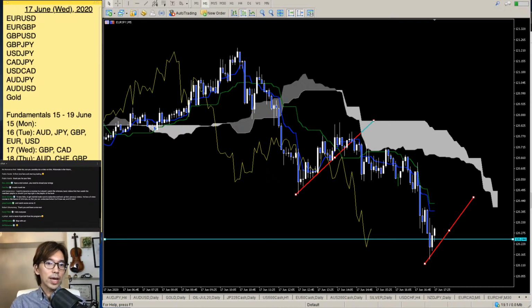On MT4, can you make the cloud fill instead of lines? I don't think so. This is MT5, and I can turn these Kumos to be filled, but I don't think you can do that on MT4. Yeah, I used to use MT4, but not anymore, because it's no longer supported. So for security reasons, I decided not to use MT4. All right, good to see you.